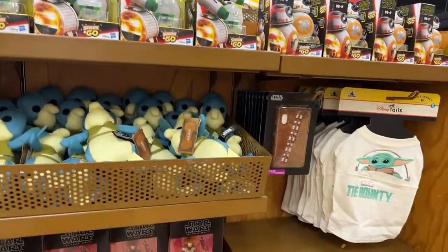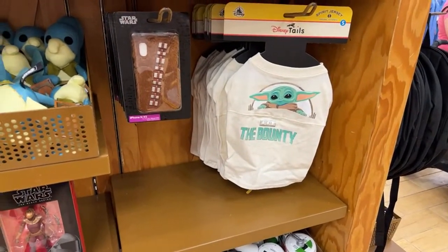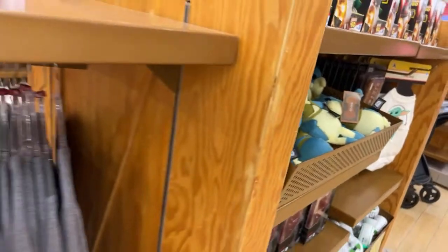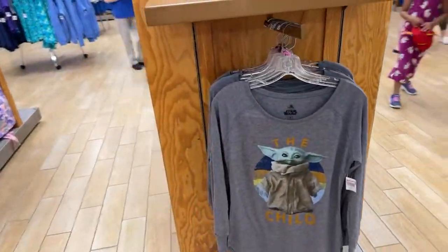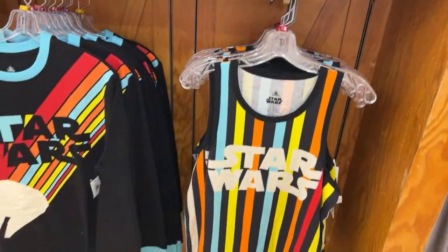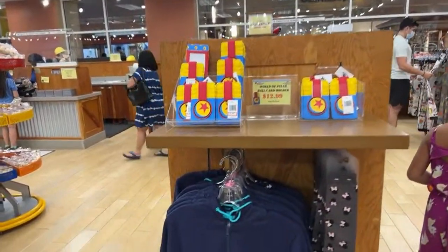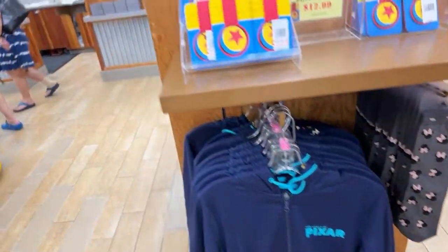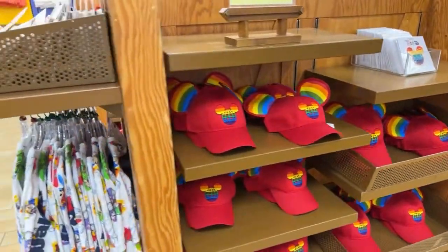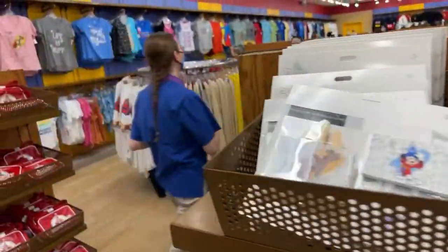What do we have here? We have Watto. Here we go. Mike, if you're there, I don't think that's going to fit your dog, but they've got a spirit jersey for a little puppy dog. It's too bad, because for the longest time, they had so much dog merchandise, pet merchandise. I still have the little R2-D2 wristlet. Little Star Wars jersey in the tank top. What's over here? Pixar wallets. Those are $12.99. Pixar zip-up hoodies. Rainbow Mickey hats and the patches. Hats are $9.99. And more of the easel magnets.